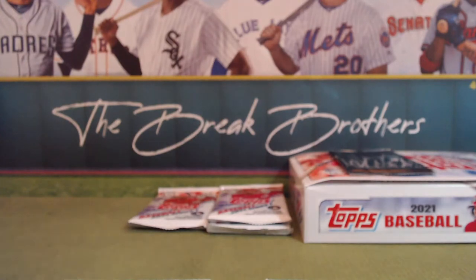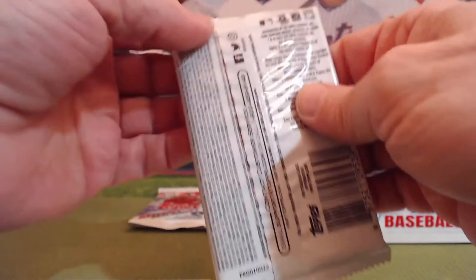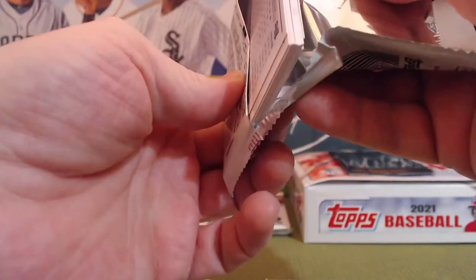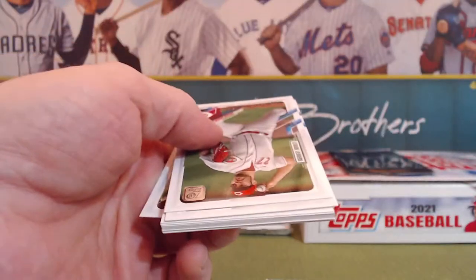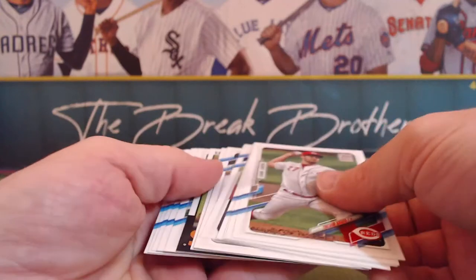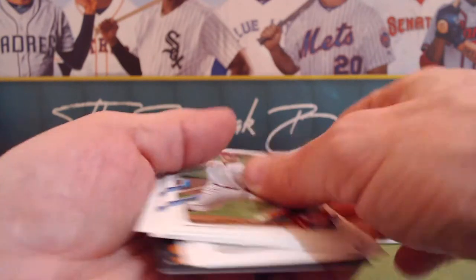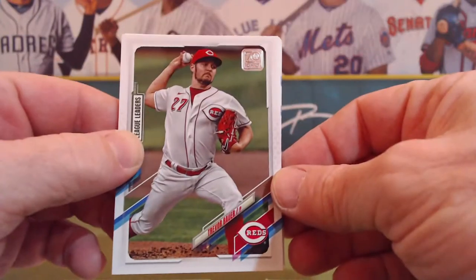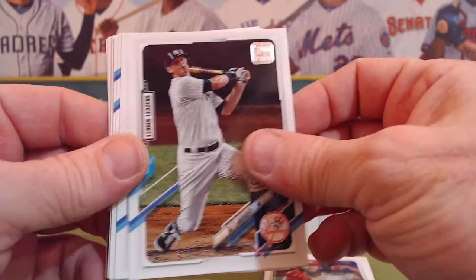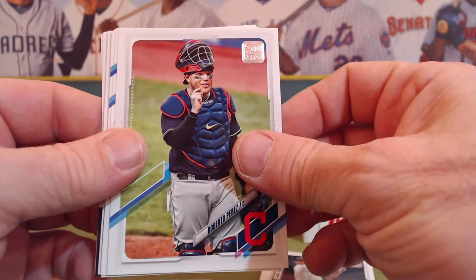All right, guys, three packs. Whatever's happening is happening here. Got the hits coming. Maybe this pack. Let's see here. We got Trevor Bauer, Amir Garrett, DJ LeMahieu, Roberto Perez.